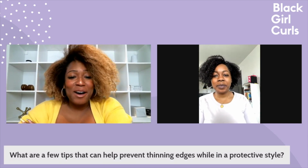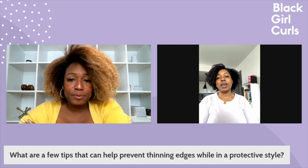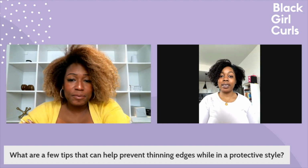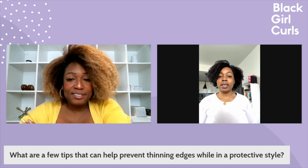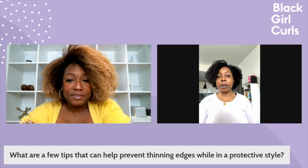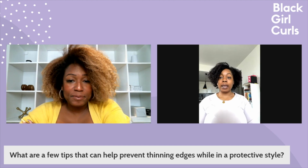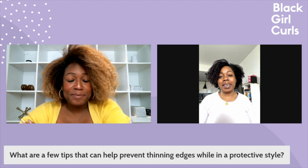Okay, Carlisa, what are a few tips that can help prevent thinning edges while in a protective style? So I like to say be very selective about your braider. That is the biggest thing. Look at their work and pay attention to the hairlines of the folks that you see, making sure you don't see redness or bumps and things like that, and discomfort. I'm going to somebody that is not about to snatch my soul with these edges. That is the biggest thing.